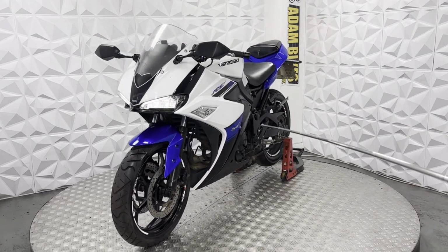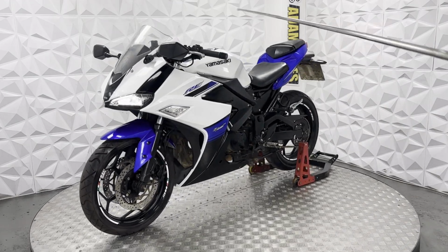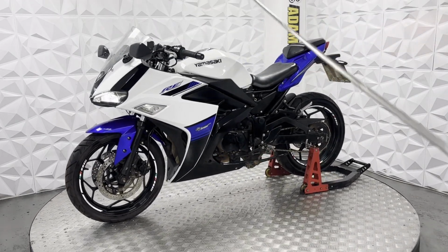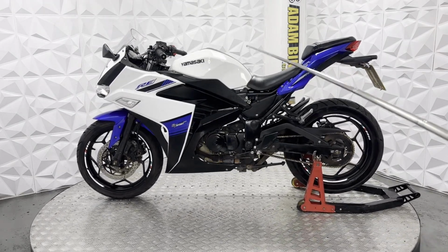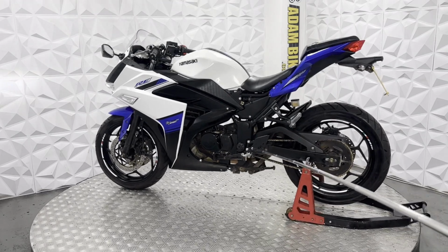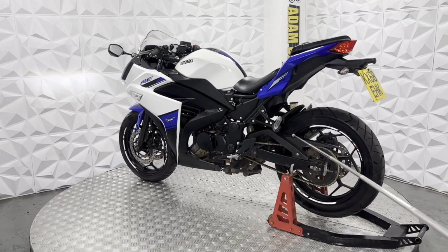Dash all works nicely with no issues. See, the bike has a manual choke. Does run nice. Goes through all the gears. Has a nice biting point on the clutch. Starts up on the button nicely.